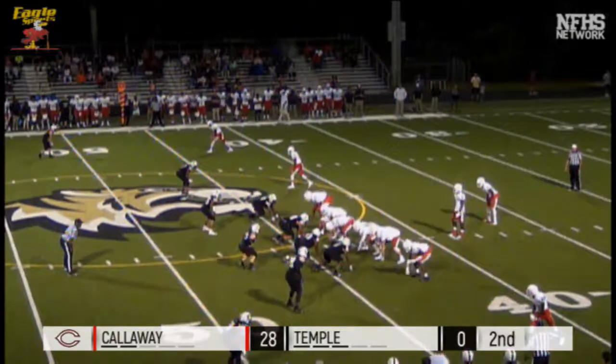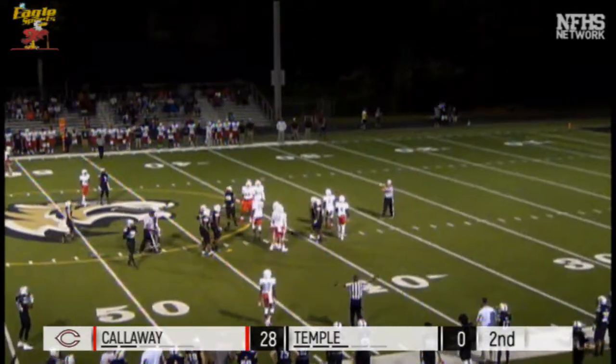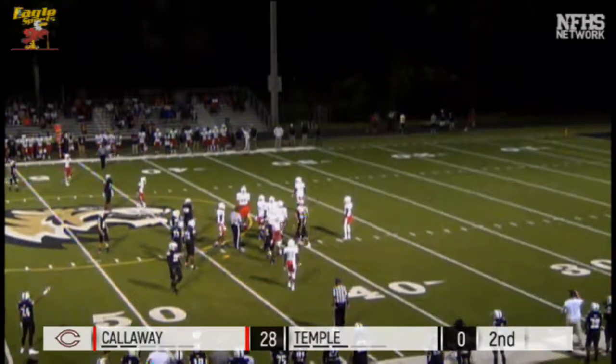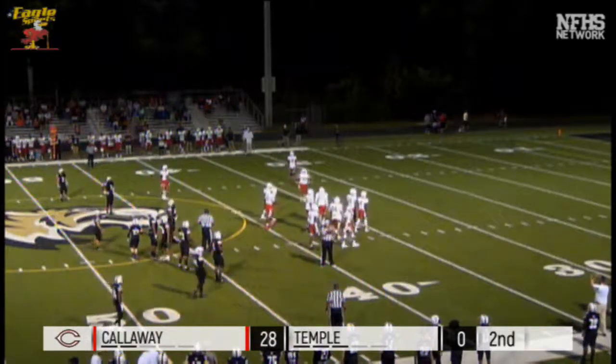So 2nd and 12 for the Cavaliers. Coleman in the shotgun. He's going to take the snap. Flag on the play, and that's probably going to be a false start against the Cavaliers. First flag of the day against the Cavaliers, and after last week and the past few weeks, hey, we'll take it. First flag of the game in the 2nd quarter.